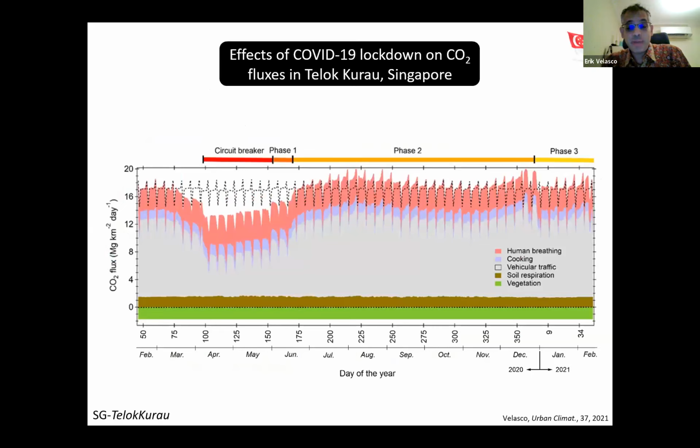At the time of the pandemic, our flux tower in Singapore was no longer in operation, but we had previously developed models to estimate emissions from each emission source. So by retrieving social mobility data from Google, Apple, and TomTom applications, we were able to estimate the emissions reduction during the lockdown, which in Singapore was called the circuit breaker.